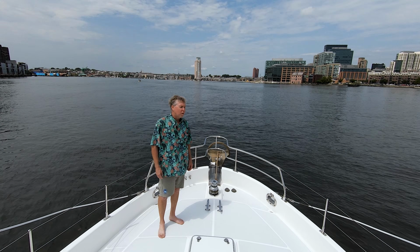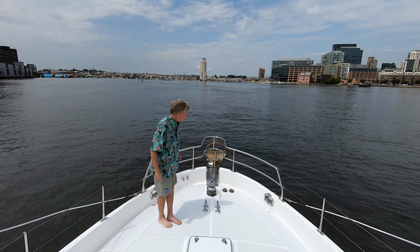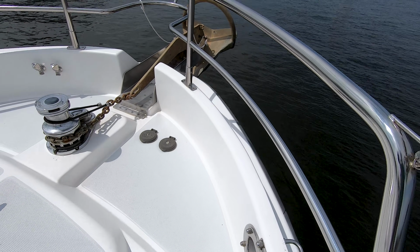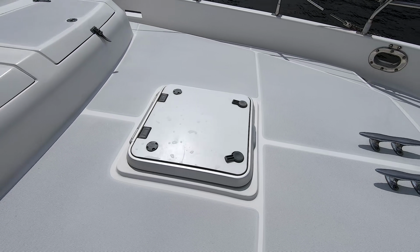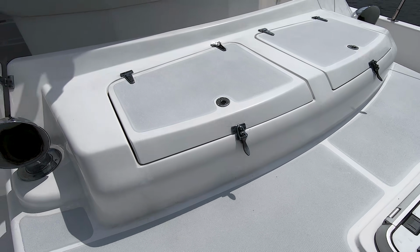The Nordhavn 40 foredeck is level, it's comfortable, has a diamond molded-in non-skid. Up forward, a little anchor well right here. So when you bring up the anchor with chain and mud, it'll drain overboard. Rocna anchor, electric windlass, some cleats right here. I'm on top of the owner cabin. There's a hatch here for ventilation. There are dorade vents, port and starboard, to give natural airflow into the boat.